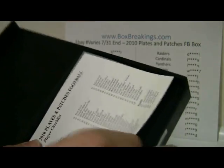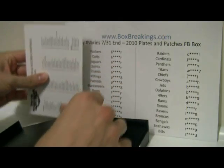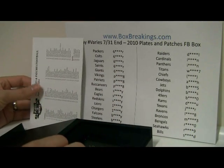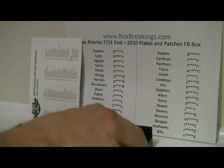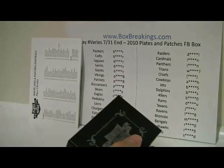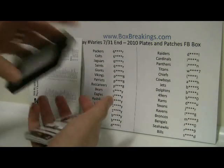Alright, so I'll try to attempt to do what I always do here, which is take this card and put it up against the wall, saving it for later. Saving it for the end. And then I'll take this one, and this will be what we open up first. Empty box here. We'll open up the main pack here and see what we've got.